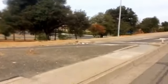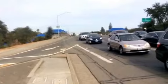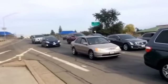Finally made it here to relative safety, not Safeway. Wish Aaron and Safeway had air conditioning. It's getting a little warm out here.